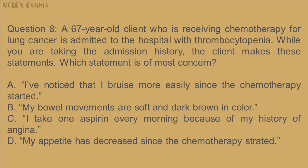A. I've noticed that I bruise more easily since the chemotherapy started. B. My bowel movements are soft and dark brown in color. C. I take 1 aspirin every morning because of my history of angina. D. My appetite has decreased since the chemotherapy started.